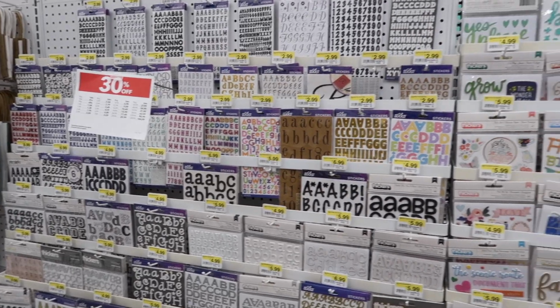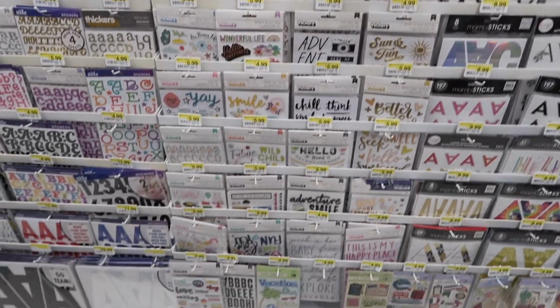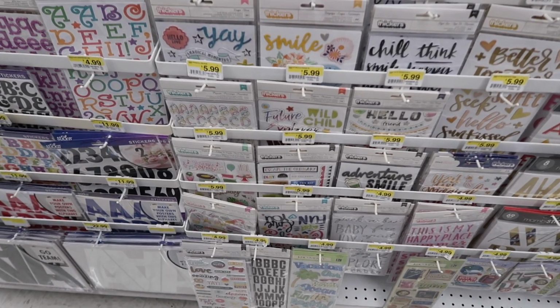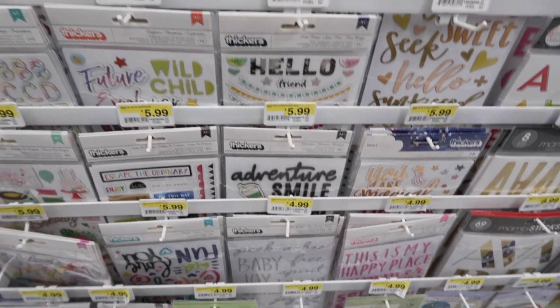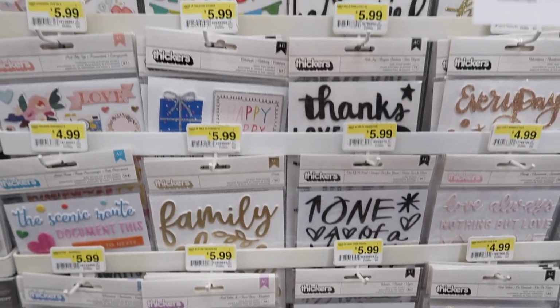And then on the opposite side of the aisle, we have a ton of Thickers, like an absolute ton. Usually, my Joann's in the past have only had mostly just the alphabets, but this one has a bunch of the icon sets, the phrase sets. I am just so impressed. Like, this whole section here is mostly, if not all, just Thickers.